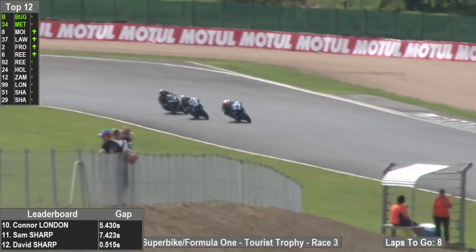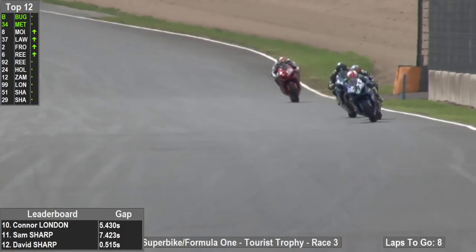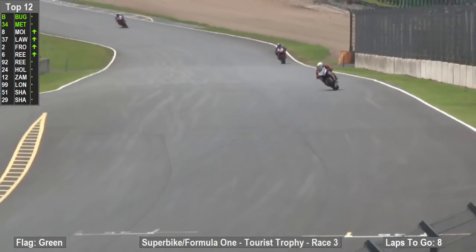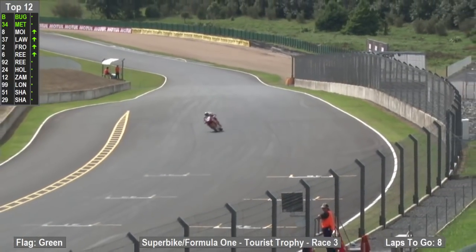It is the Tourist Trophy championship up for decision here. It's been going since the 30s in Auckland, as I mentioned. It has been on Waiheke Island, and Daniel Meadow goes into the front with 7 laps to go.